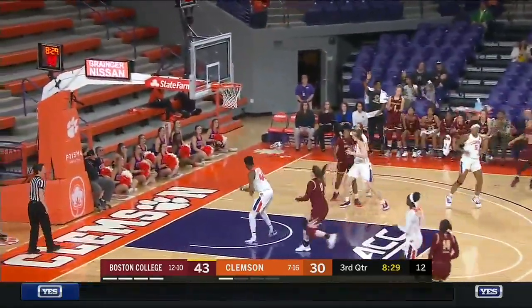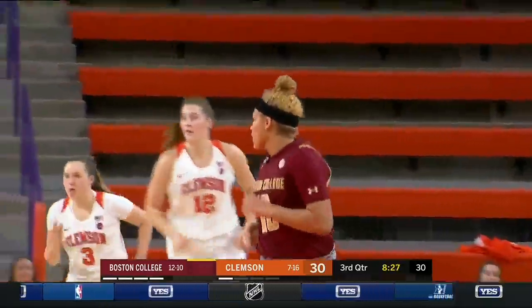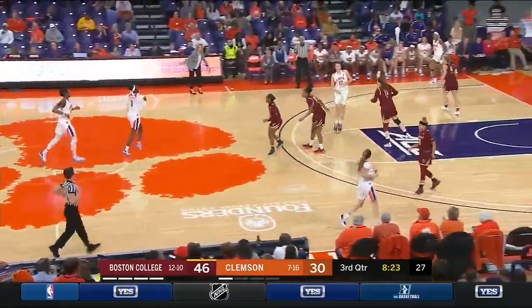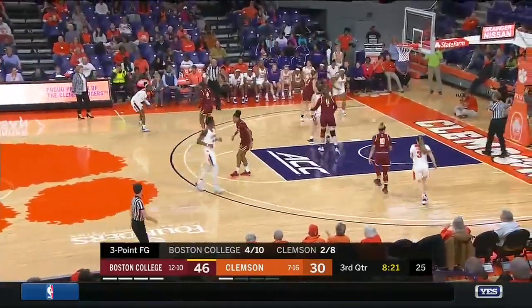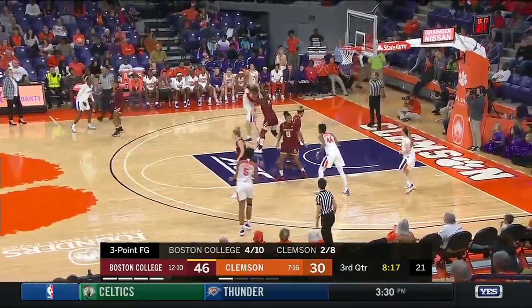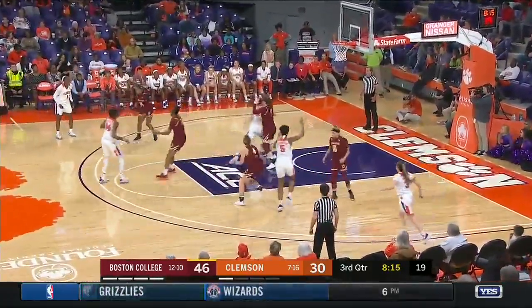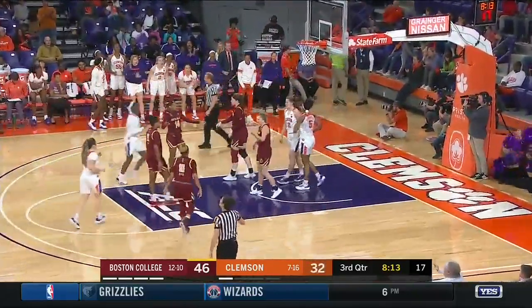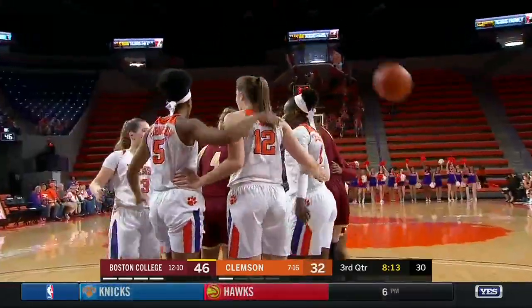Almost a turnover for BC, but a finish from the long wing by Michaela Dickens. The more I watch Dickens, the more I like her. I like her game. She is solid. She plays tough. She doesn't change her demeanor. You got to attack her. Spin move left of the bucket. And the freshman Hank with a second hoop, and a foul was called.